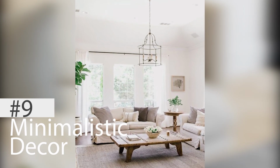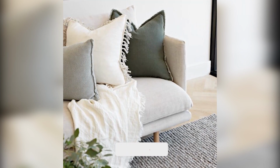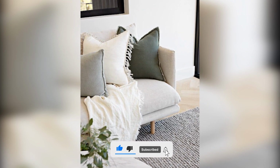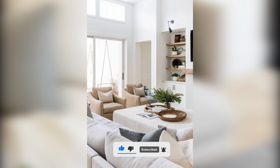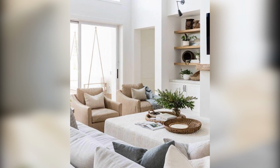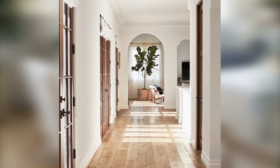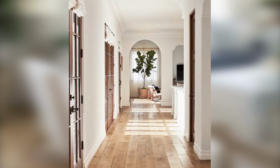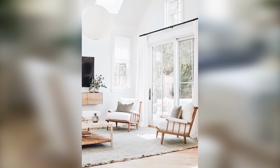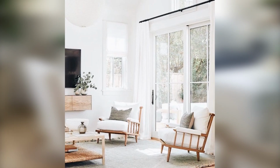9. Minimalistic decor. Keep your decor simple and uncluttered. Use open shelving and storage solutions to showcase a carefully curated selection of items that hold personal significance. The minimalist approach emphasizes the serene and effortless quality of California casual design.